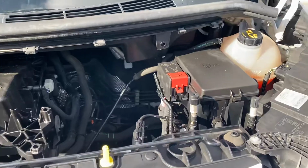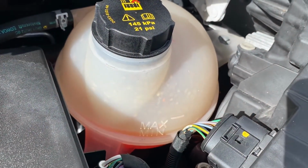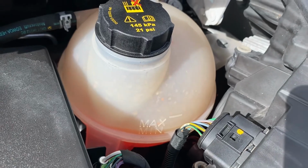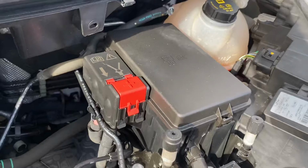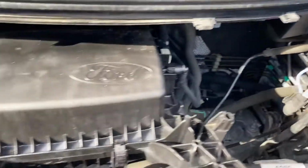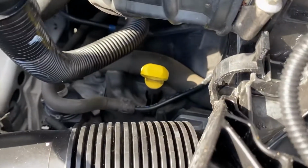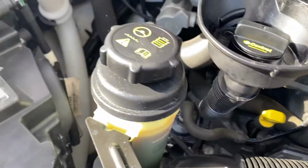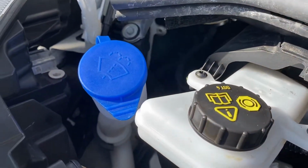Opening up the bonnet, we have somewhere under here. So there is your coolant. The coolant isn't contaminated and it is the right colour that it should be for a Ford vehicle. Fuse box just next door to it. Air box right on the top here. Oil filler here. The yellow handle there is for your dipstick. Power steering fluid is there, and brake fluid is there with your windscreen wash just next to it.